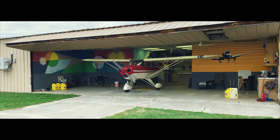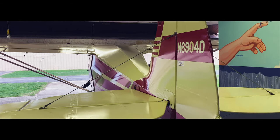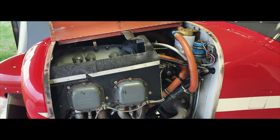Hey, I thought I would give a little walk around my airplane. It's a 1957 Tri-Pacer, a PA-22-150. Just to give you a little bit of the history on it, it was first flown on April 3rd, 1957. Its first 100-hour inspection was on May 29th, 1957, and that was in Wilmington, Delaware, Newcastle County Airport.